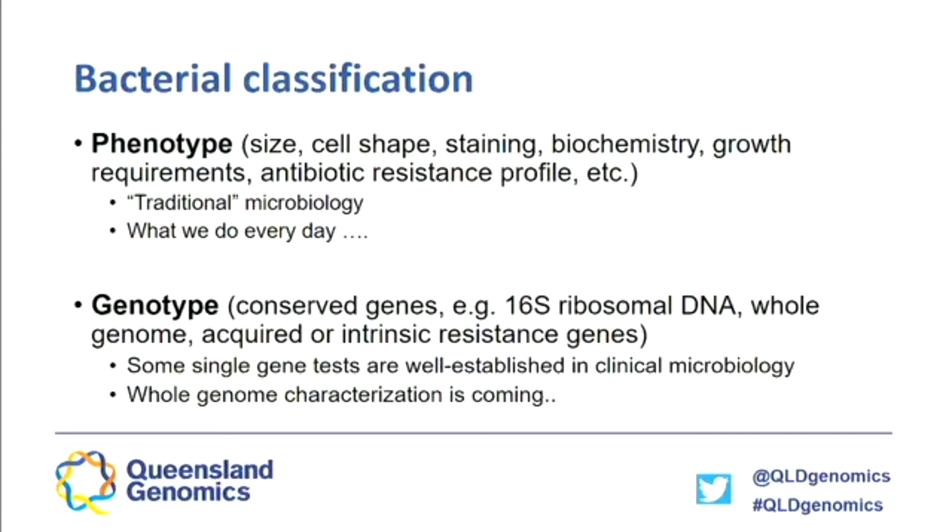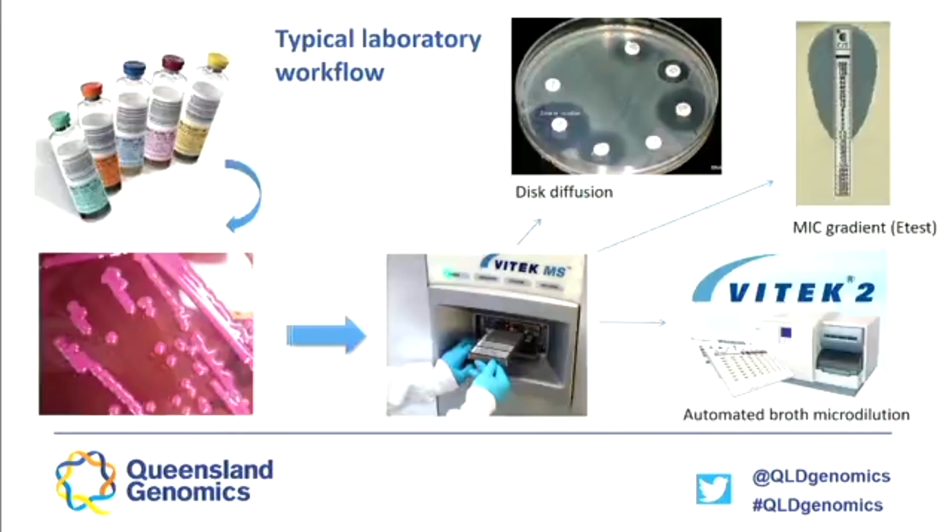But more and more we're using whole genome sequencing, where you can take the entire length of that genome, sequence it, and then infer whatever information you need from there. So this is a very typical microbiology laboratory workflow. We would have some kind of culture step. This is a blood culture system, so this is obviously the most important thing we probably do day to day.